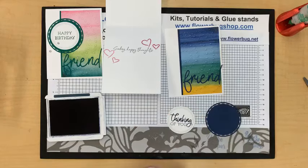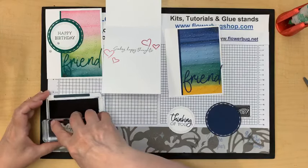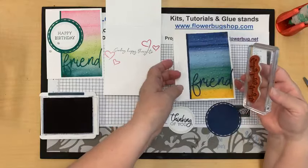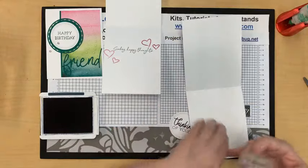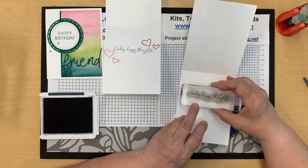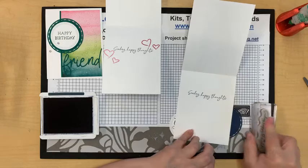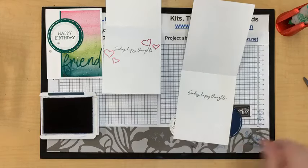Now, on the inside, I did a simple Sending Happy Thoughts, and that is from the Wildflower Designs, which of course is unavailable. Beautiful greetings in there, which I may be featuring on my next month's kit to go. So I'm thinking of doing one of the designer papers that works with it.